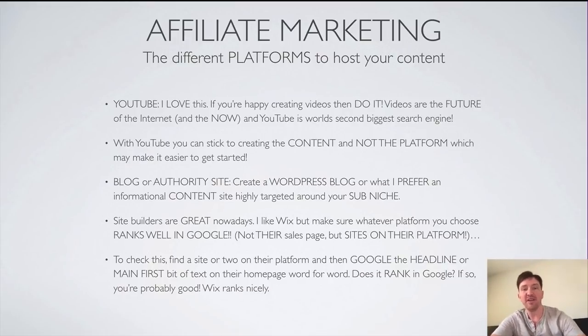So what you want to do is find a site that's built on their platform. You'll find that possibly by what's in their gallery or their testimonials, and then find a site that's obviously using their platform. Google the headline, so Google the main text on the page word for word. Put it into Google, and does it come up? Now that doesn't necessarily mean it's ranking well, but it definitely means that it's ranking. It's a very basic, club-them-over-the-head approach, but it will give you an idea, okay? But like I say, Wix does rank nicely.